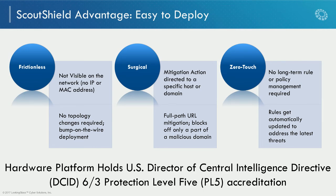The hardware platform holds protection level 5 accreditation, which is the highest level of protection we have seen in commercial appliances.